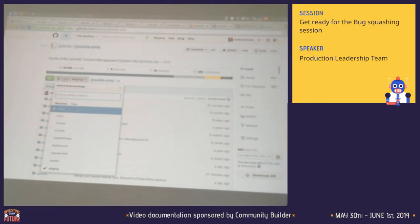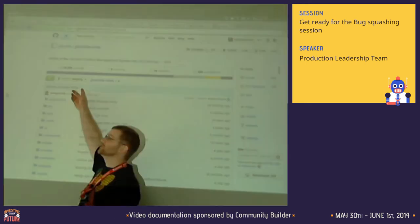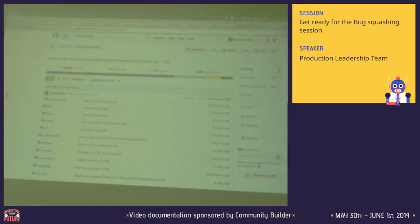So basically, to try to answer your question, the rule of thumb I would always go by is use staging. This is a really easy way to figure this out. If you go to the repository on GitHub, use the branch that it defaults to, which is staging. Staging is the current version under active development. But we have multiple active. Well, you're right. We have 2.5.x, which is in maintenance mode. So unless you have something specific for 2.5, you don't have to worry about that.